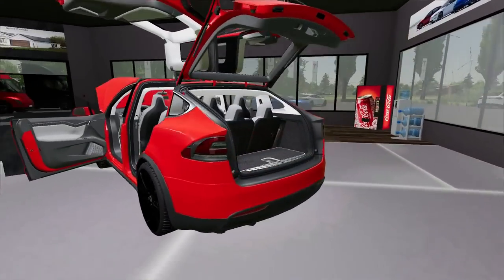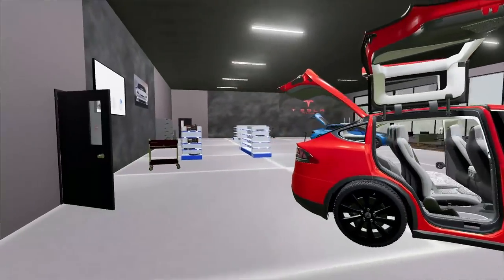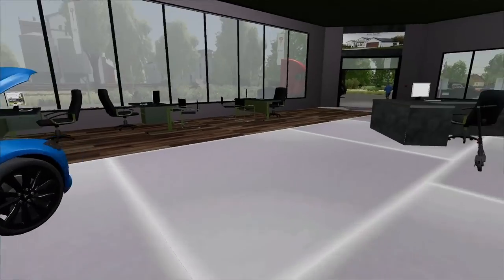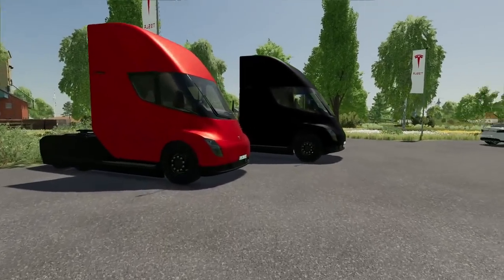Also, we got the vehicles opened up in the showroom. Here's our Model X. Looking good. Got everything opened up. Trunk, wing doors, hood, everything. And then we got a Model S in here. But we still got to get the Model Y. It's on its way. Semi's there.